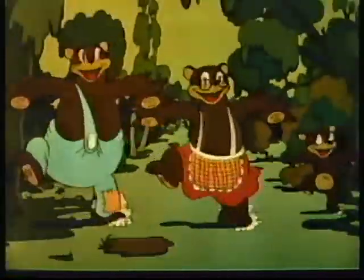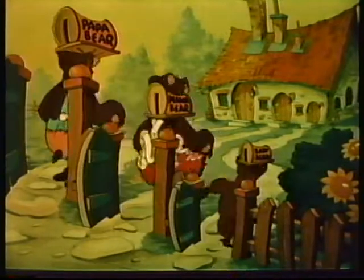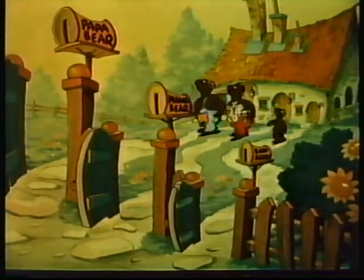In the 1930s, a man with the unlikely name of Ub Iwerks produced Comicolor cartoons. This is his 1935 version of an old favorite.